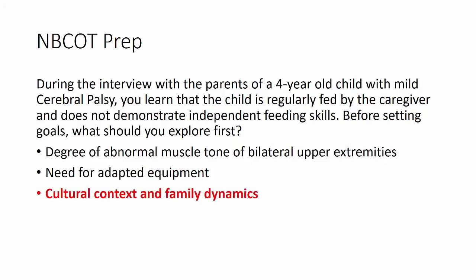Because my sister has CP and she's perfectly capable of feeding herself, and whenever I'm home she does feed herself. And my dad just insists that it's faster and easier for everyone if he just feeds her. And she's 32. Well, and he may not be wrong either, right? Your dad? Yeah, he's probably not wrong. That's his context. It's faster and easier. Yeah, so that's absolutely right.